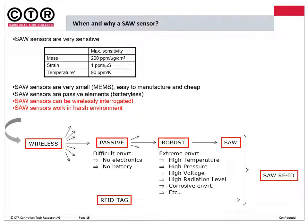So this is kind of a lookup table for you to use if you are thinking about using SAW sensors for applications. First of all, do you need something wireless? If yes, SAW sensors might be one solution among others, and maybe not the best one if you are just looking for wireless devices. Now, if you have to operate without embedded electronics, without battery, then SAW sensors become one of the few possible solutions. If you also have to deal with extreme environments, so high temperatures up to 350 degrees C, high pressure, high voltage, high radiation level, corrosive environment, then you almost have no other choice than using surface acoustic wave devices. And if on top of it you need the identification functionality, then you really should think about using surface acoustic wave RFID devices.